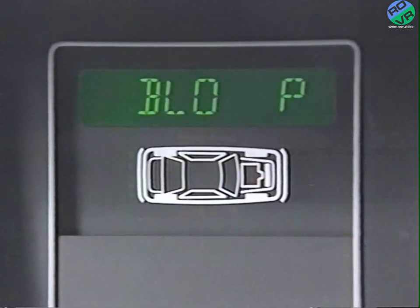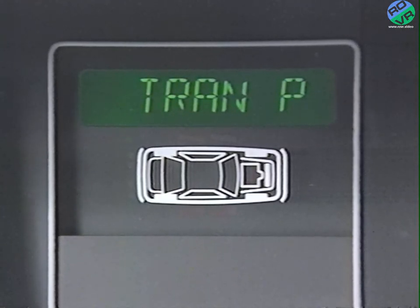Okay, the next test is the transmission circuit test. The display will read either trans P or F. And again, a failed test doesn't necessarily mean the transmission module is faulty. The VMM just isn't getting the information it's looking for.